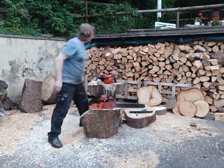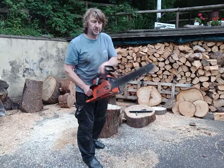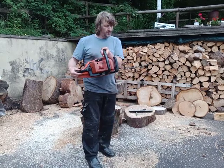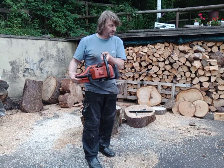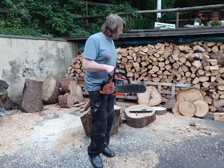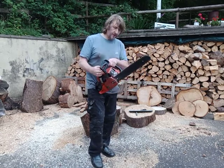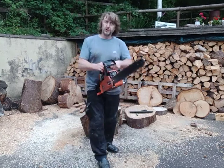So what was that? She's running an 18 inch bar and chain setup. And as I say, I've got a brand new chain somewhere. So I'll endeavor to find that when I'm pulling out a couple of my other solo saws. And hopefully, guys, suitable for you out there.